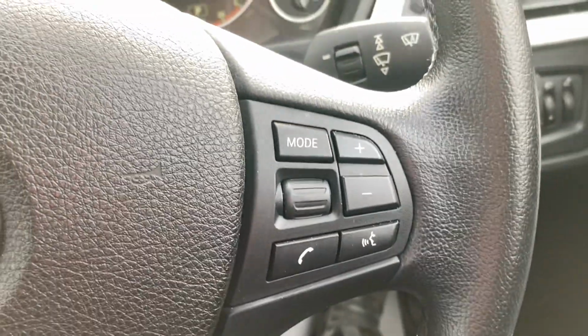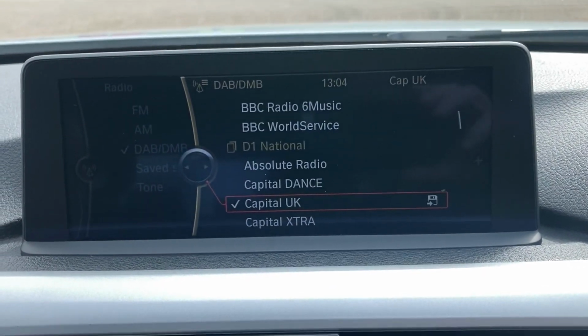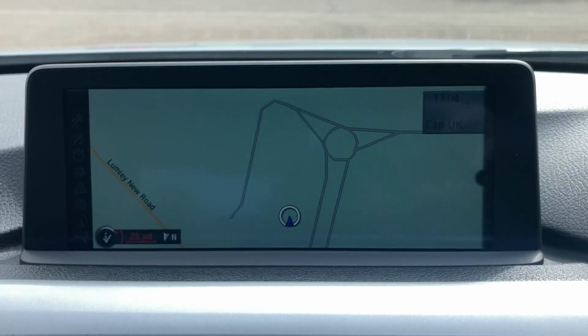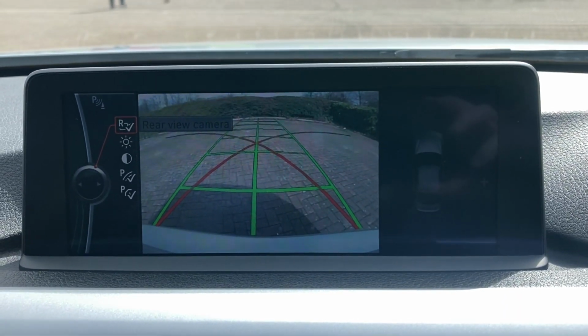Got cruise control, audio, Bluetooth buttons on the steering wheel. Start-stop technology, DAB radio, media when your phone's paired in, same for your Bluetooth. Got satellite navigation, quick car in reverse, got your rear camera.